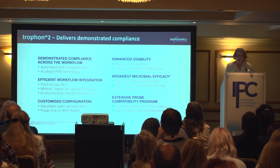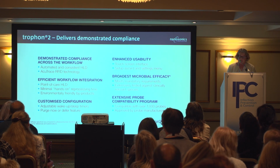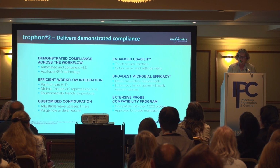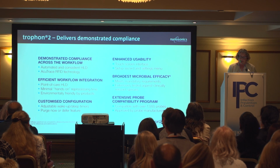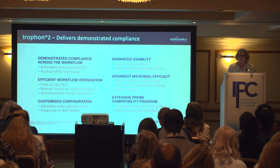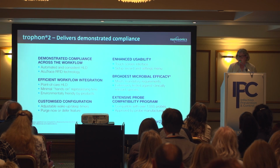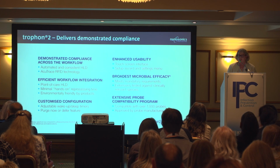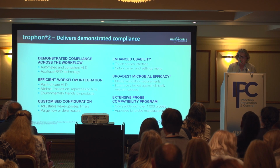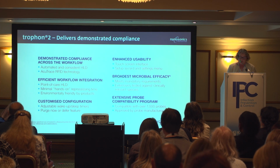So in summary, Trophon delivers demonstrated compliance across several different aspects I've mentioned already in terms of workflow, how it integrates into that, but also customized configuration as to how you use the device in your workflow and your clinics. But then I mentioned some of the most important considerations around the microbiocidal effects and efficacy, but also the probe compatibility program.